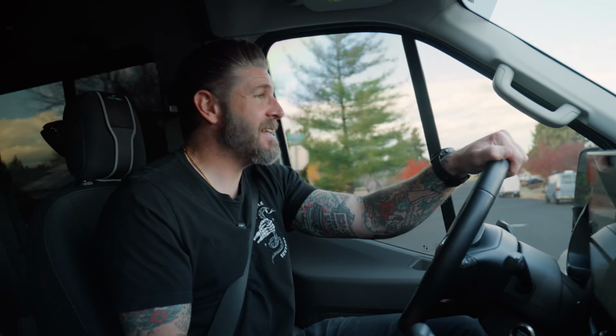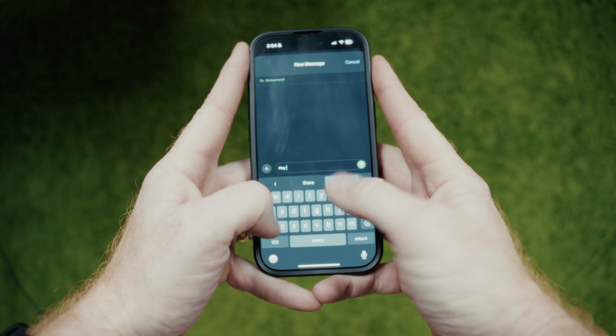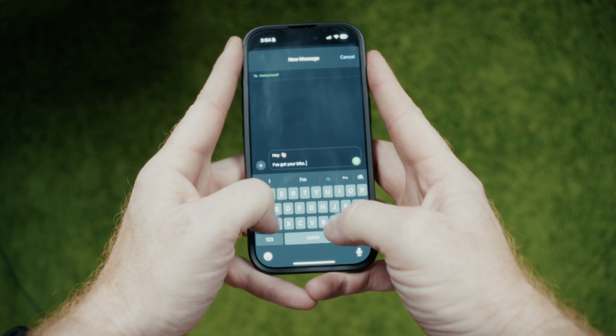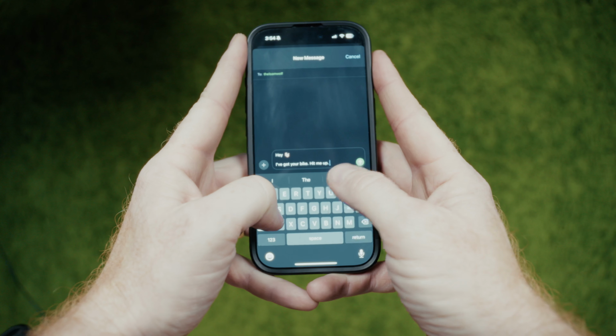and hope that I get a call back and that whoever was inside that house and received that bike was an honest person. Sure enough, I get a text message that evening from this guy. He goes, hey, this is Daryl. I have your bike. I still have it. Good news.